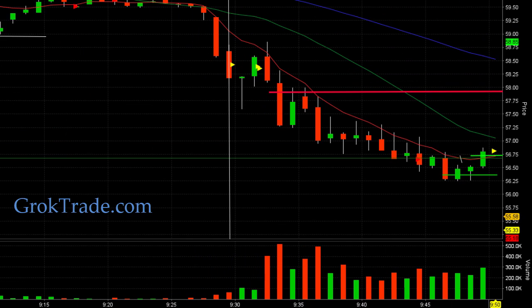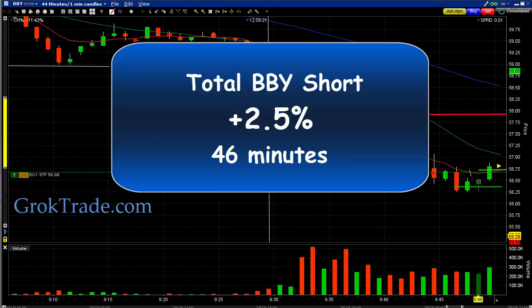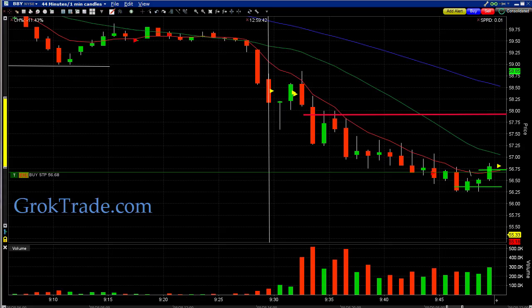So let's take a look at this trade. At opening, it fell down. It started to do a bear pullback. As it rotated down, I went ahead and got short. And then I just managed my stop all the way down. When it stalled down here, I took out half. And when it popped back above the 8 EMA, I got out for a total trade of 2.5% in 46 minutes. Hoo-ah!